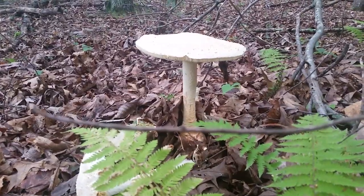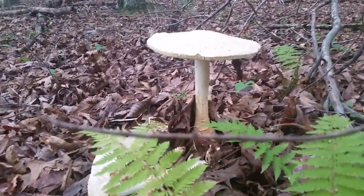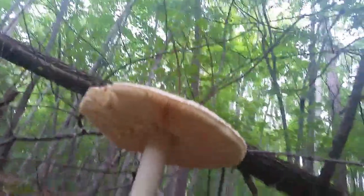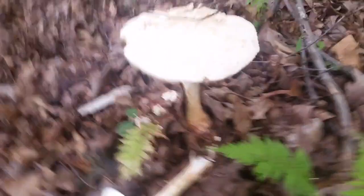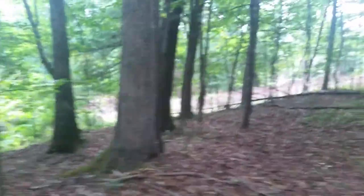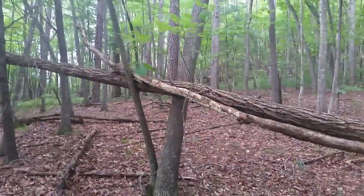I see some other things over there worth checking out. I hate every aspect of any kind of mushroom. These things are just incredibly disgusting to me, but I will show you because I know that not everyone feels that way. I don't want to touch it, but for the sake of scale, there's my hand. And then just something over there.